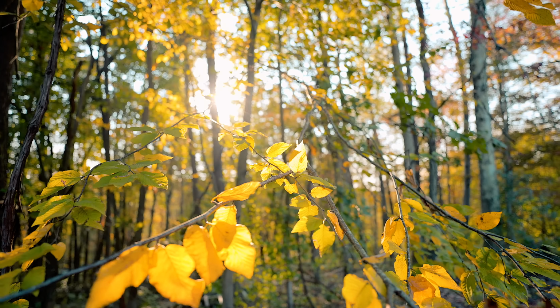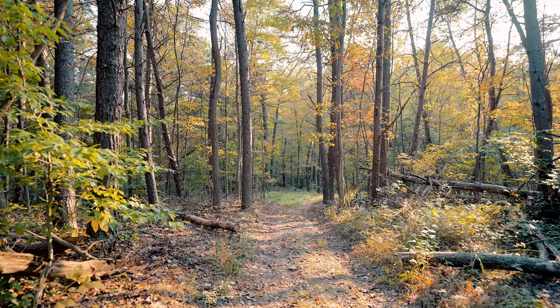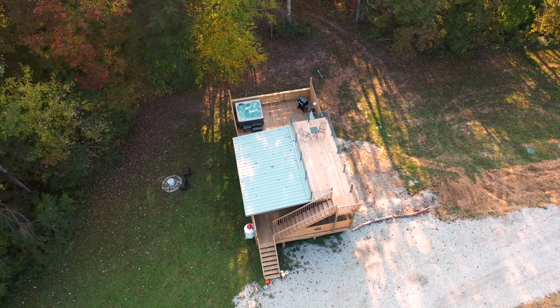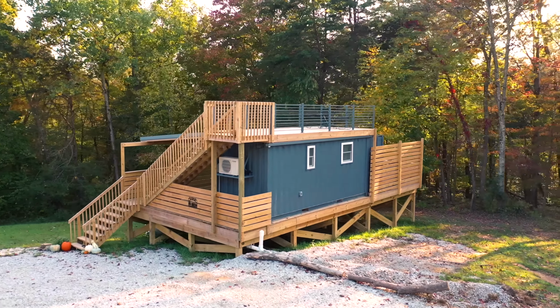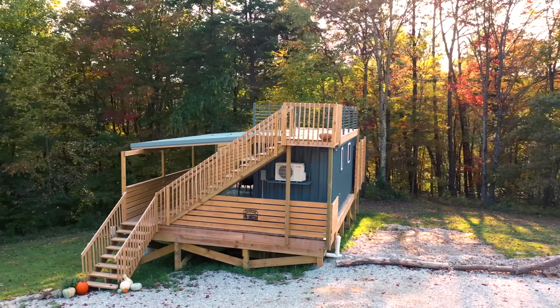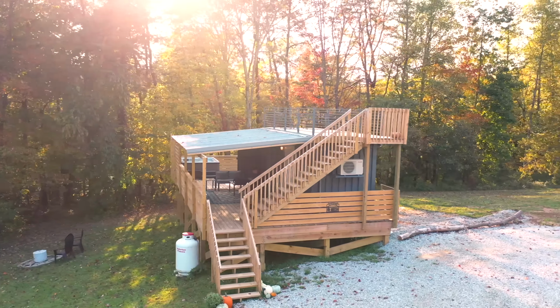Hocking Hills is really beautiful. The leaves are changing. You're surrounded by all these trees on this property. It's orange and yellow, and it's just really beautiful all around. And then you make it to your tiny house shipping container. As you can see, this place has decking all around it. It is everywhere, and there's a lot here that adds to the 160 square feet. It turns out this is just a lot bigger of a property, is what it feels like.